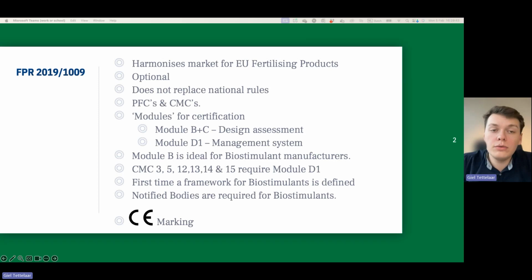And so if you already sell, for example, fertilizers or biostimulants to the European Union, you can continue to do so. However, with this new pathway, the FPR creates a way of legally selling a large range of new types of fertilizing products. These include fertilizers, organic fertilizers, inorganic fertilizers, and organo-mineral fertilizers, but also more novel products like biostimulants. It does that by creating a few different ways of doing what's called conformity assessment.